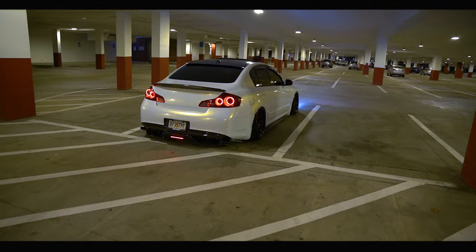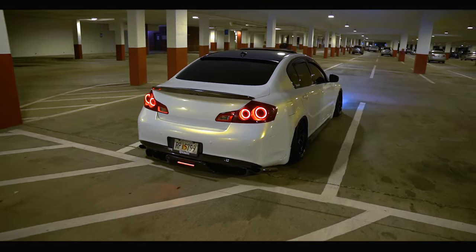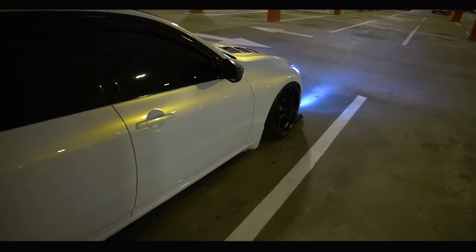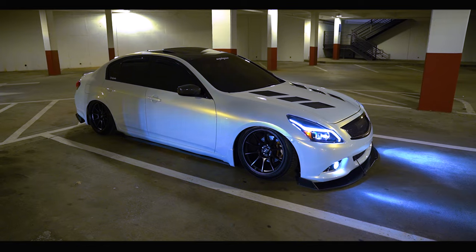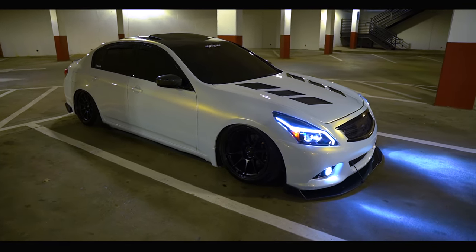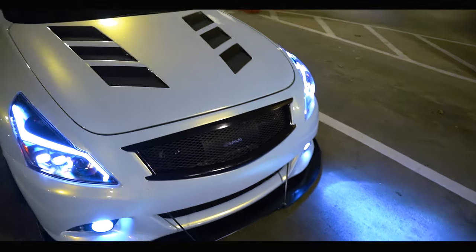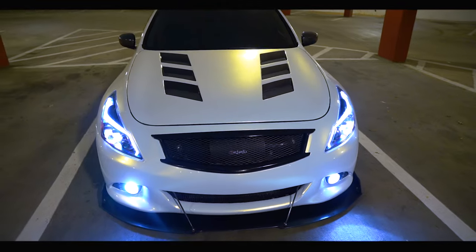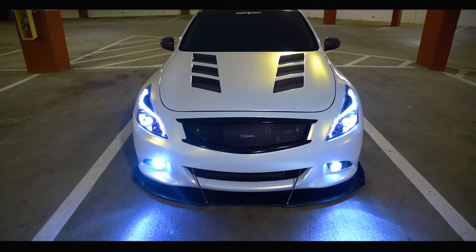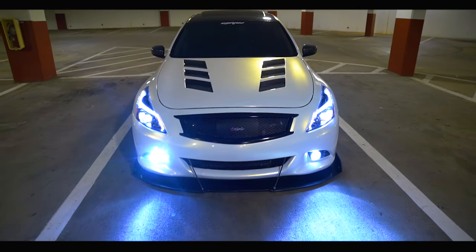But yeah, this is my baby, my 2012 G37x. So it's the all-wheel drive. And it's bagged on Airlift 3P. So I'm definitely in order for a new overview video. I've done so much to the car since the last one. So I'm gonna definitely have to do that soon. Especially because I got the bags. I wanna give y'all an update on how that's been going. So we got a lot of cool content coming for y'all, for sure.